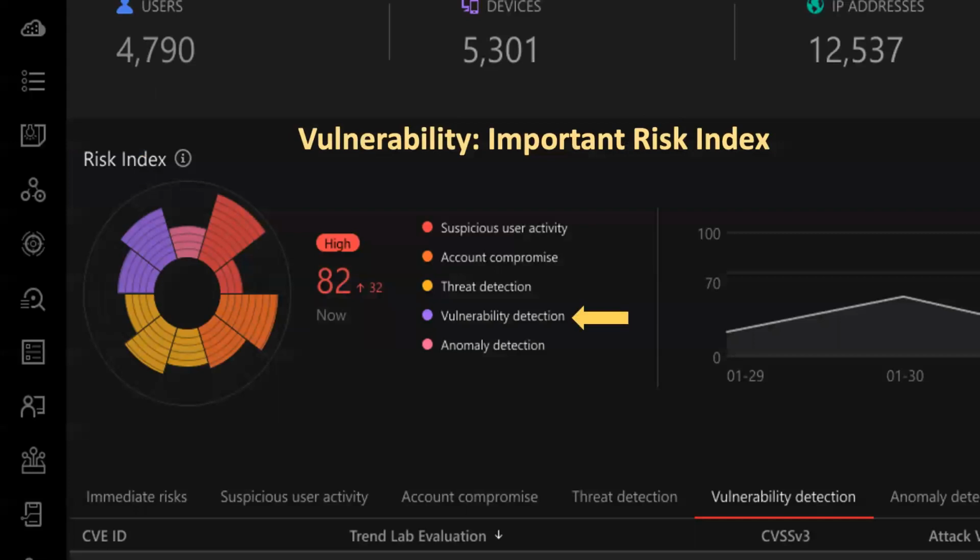Another thing, it's very important, and it's there in version 1 as well, the risk index. Here we are talking about the whole environment, how many users you have, how many devices, the IP addresses you are using, along with the risk index for the whole environment. It depends on the suspicious user activity, the account compromise, threat detection, vulnerability detection, and the anomaly detection as well.